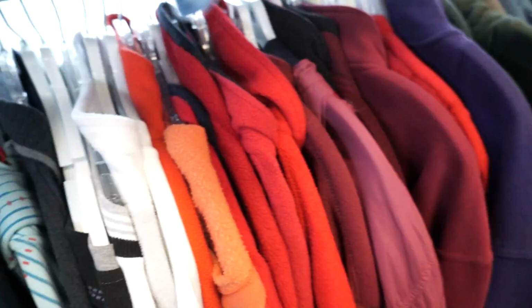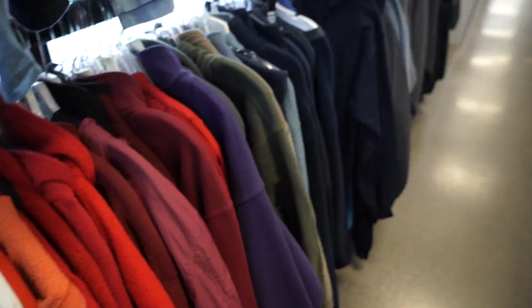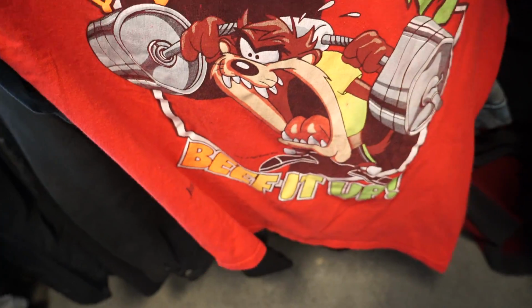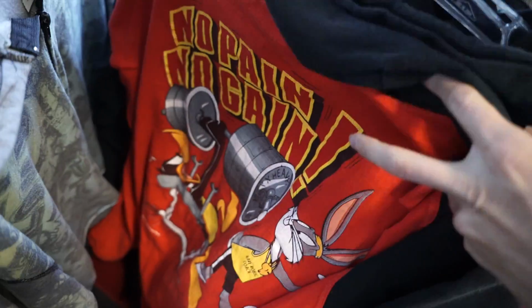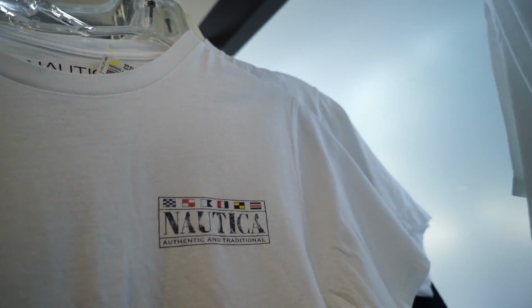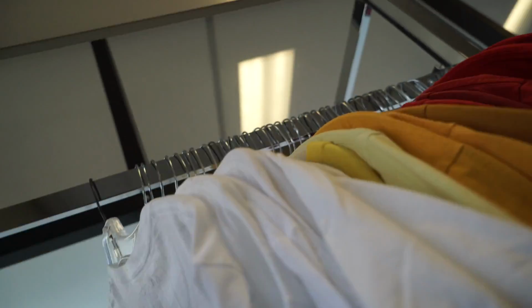Dang, I really want to show you guys this cool shady zip-up hoodie, but this guy already copped it and it doesn't even fit him. Anyways, right here we got this really dope Looney Tunes Gym Beef It Up hoodie. This thing's insane. Look at all that. Bam! No pain, no gain. This nautical tee is actually really clean too. You got all these little sailing flags, and you got this screen print on the back as well.